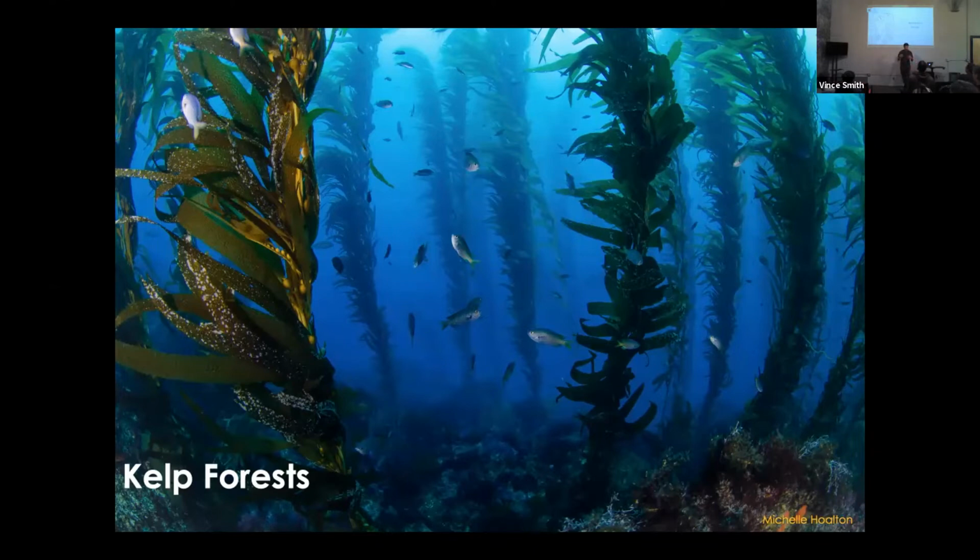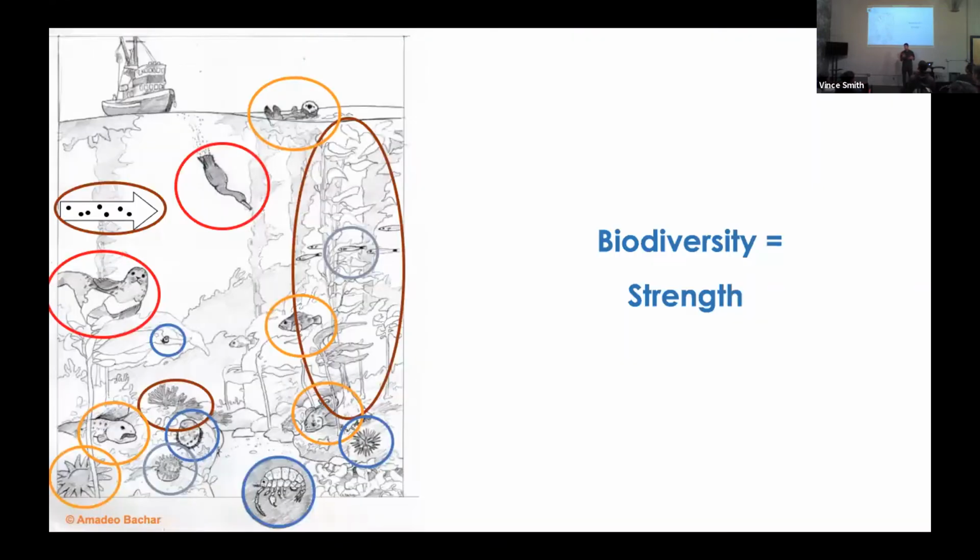And kelp forests are really extremely complicated ecosystems, and they have a lot of moving parts, a lot of overlapping parts, a lot of fish and invertebrates and algae, and all that life kind of makes this web of life, which gives the ecosystem biodiversity and gives it strength and resilience against change. And we've seen a lot of change in the past couple of years.